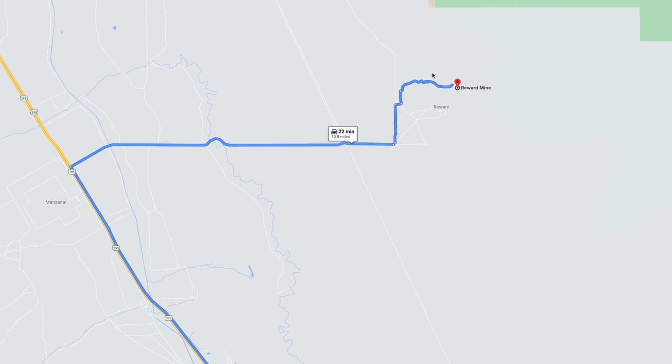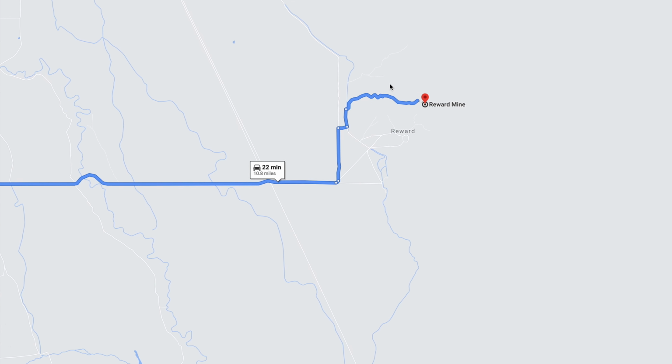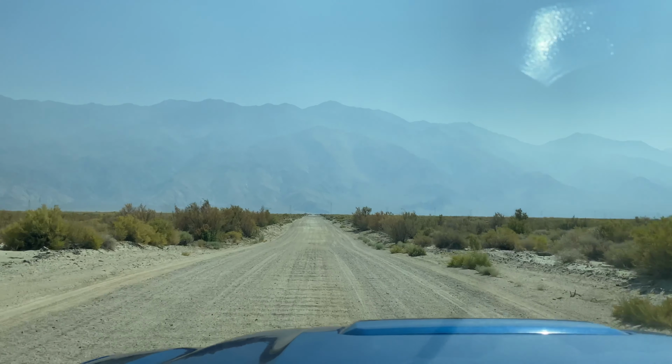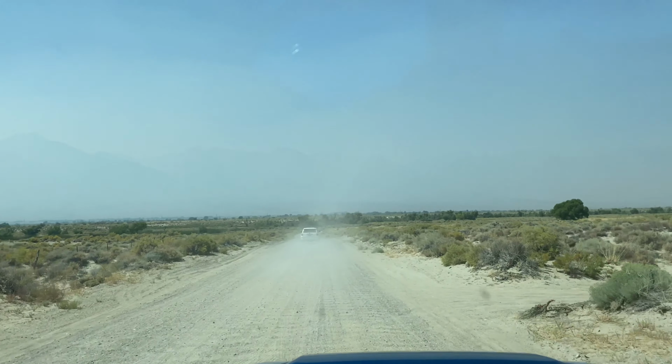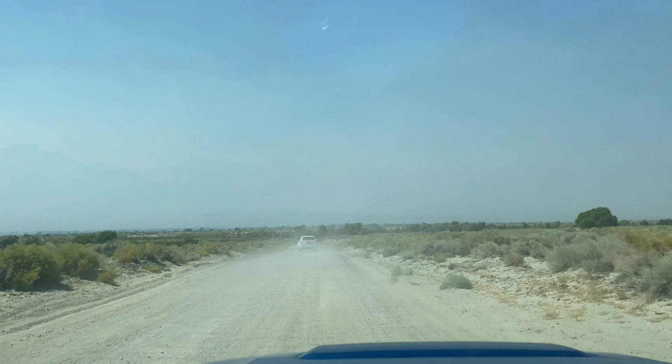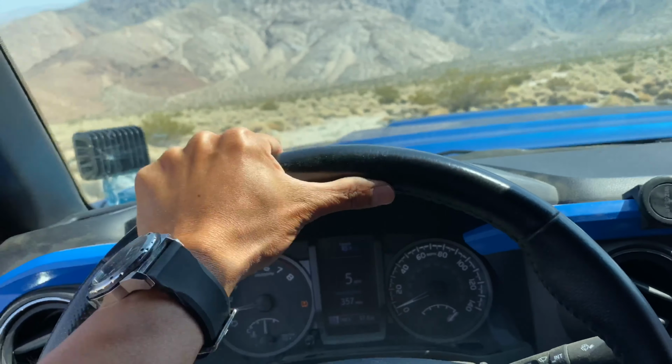Making our way up the 395 to Lone Pine, California, we decided to explore this off-roading trail called Reward Mine. The first few miles were pretty easy dirt roads. There are a few sections of very soft sand, so just be careful in this area.